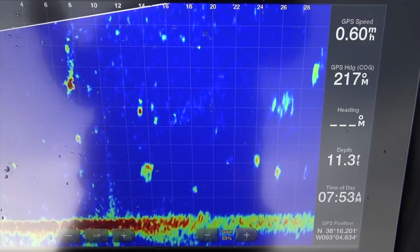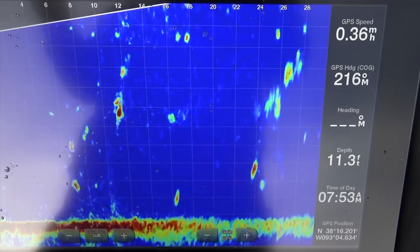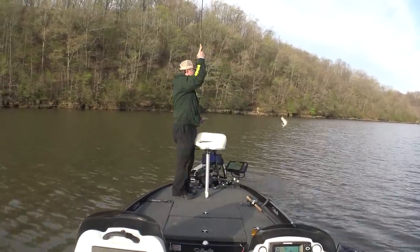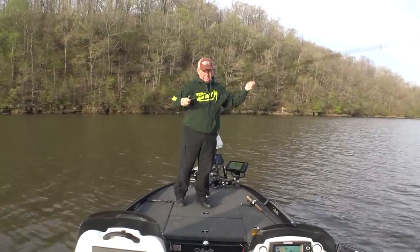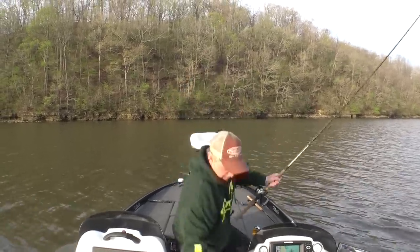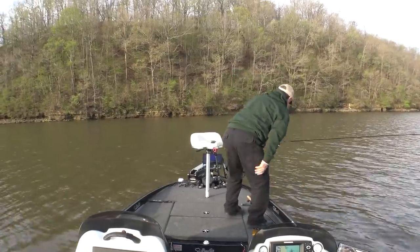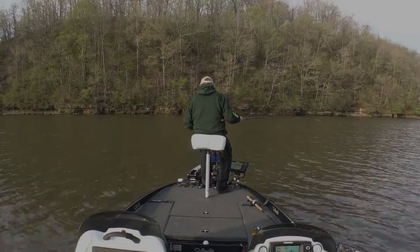See that fish spook when that jig hit the water? And one right down below me. Let's see if we can catch that. Oh, got him. Get it on them. They're all the same. Another small little fish. That one's really small. You gotta find some better fish.